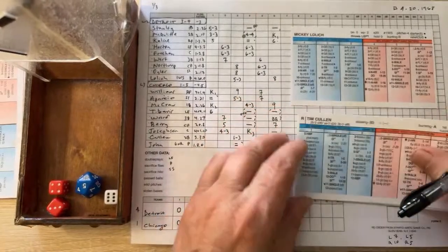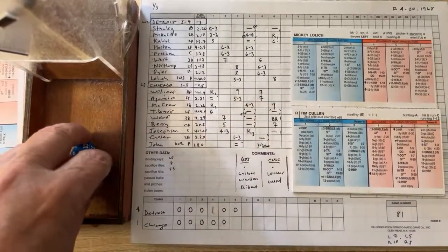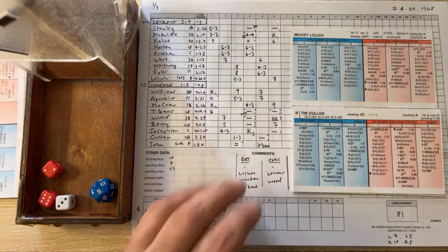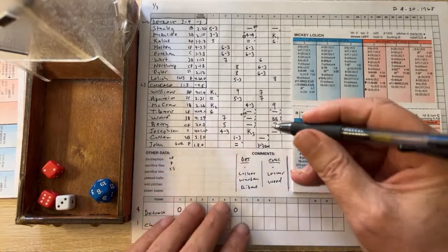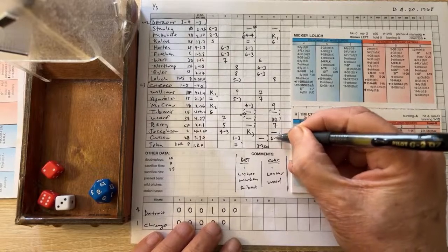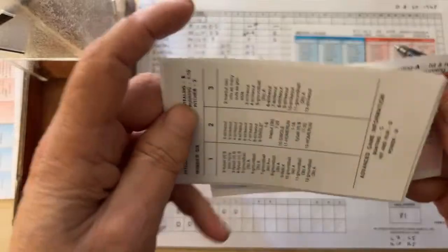And here's Tim Cullen. Bases full, 2 outs. Re-roll. Pitch to Cullen, 3-8, left-handed, grounds it to short. And Euler has it. He throws it to Stanley at first, and the side is retired.